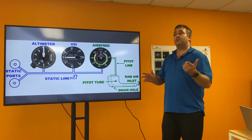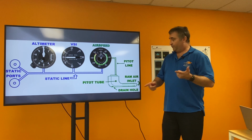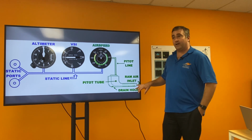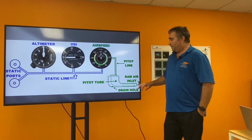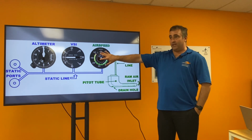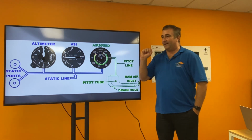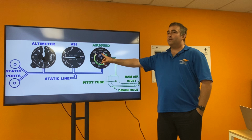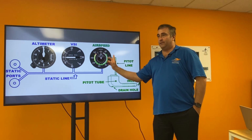It protrudes into the relative wind, so you get dynamic pressure introduced into the front of this device. Dynamic pressure comes through the line and enters a diaphragm, which is geared and causes the airspeed indicator to move.